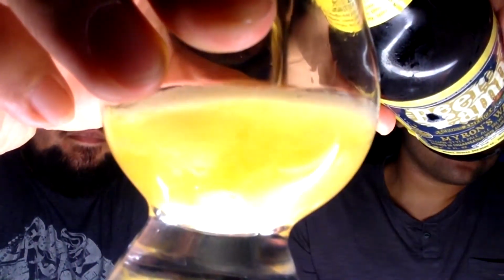This is, what does that say? Myron's Walk Belgian Style Pale Ale. This is a 5.3. Yes, 5.3. Allagash. There we go. An extremely golden beer. It looks typical of a Belgian, pretty much. Belgians, to me, are hazier. This one is pretty clear. It's a Belgian style pale ale. I probably should have mentioned that. Interesting. Smells like a Belgian.